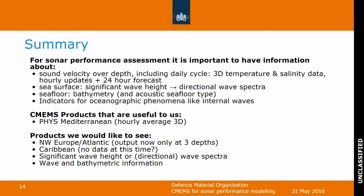Seafloor, important for us, is slightly more difficult to get with a satellite. And all these give us estimates of internal waves and where sonar performance is going to be affected. Data existing, useful for us.